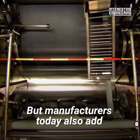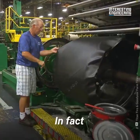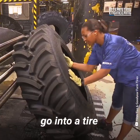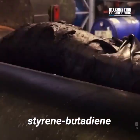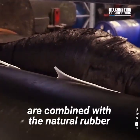But manufacturers today also add a number of other compounds to the mixture. In fact, up to 200 different ingredients go into a tire. Synthetic rubber polymers such as butadiene, styrene butadiene, and halobutyl rubber are combined with the natural rubber.